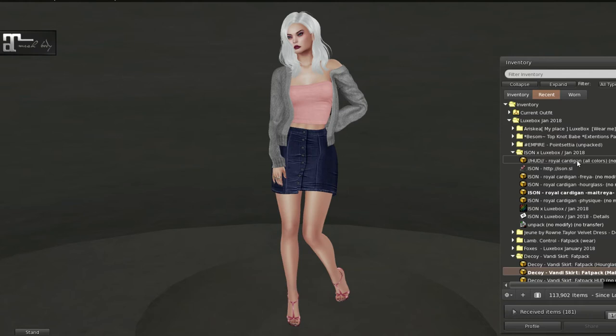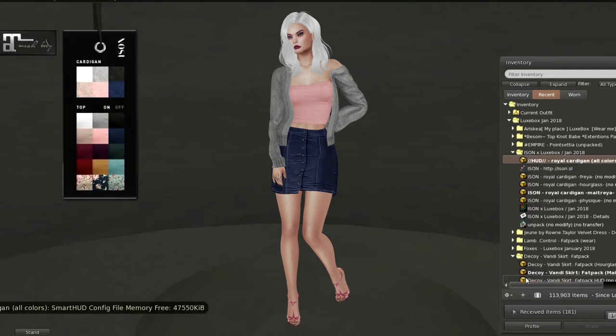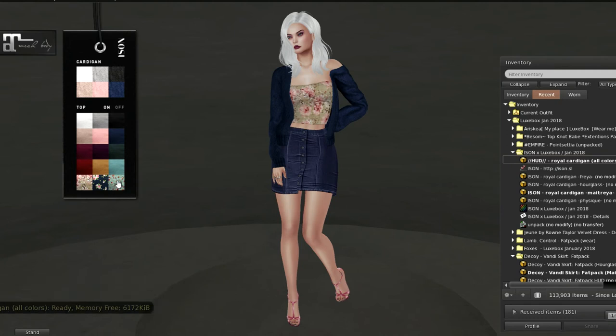The next item in the Lux box is a cardigan from Izon. It also comes with that sweet little strapless top underneath it. And it's a drop shoulder on the one side. Not only does the cardigan come in several colors, which I'm going to show you some of, but so does the top, and the top even has some prints, which is really nice. Solids and prints, I really love those. Oh, so gorgeous. That is really beautiful.